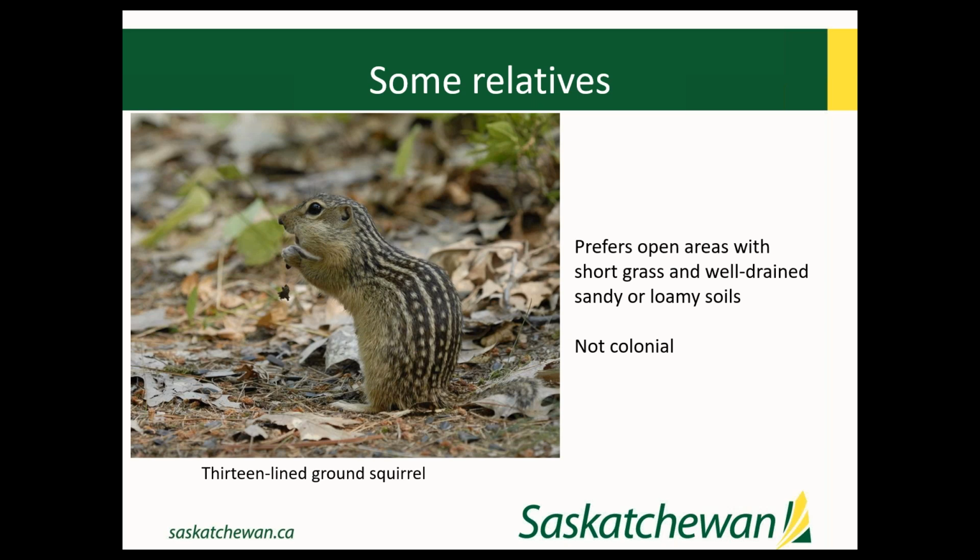There will be multiple entrances. There will be a feeding chamber. There will be caches for her to store food, a sleeping chamber, a latrine, and they are constantly making changes to their burrow systems. So be aware when it comes time to control these animals, you don't have to hit every hole.